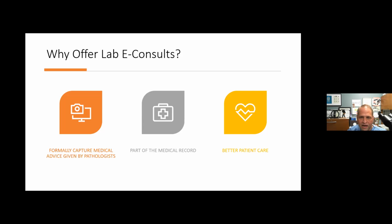We want to tighten it up and take advantage of the full value that we can deliver as pathologists here and help you take care of your patients. So the eConsult module is a perfect vehicle for that. It can formally capture any advice that the pathologist gives to you, become part of the medical record, and ultimately, hopefully lead to better patient care.